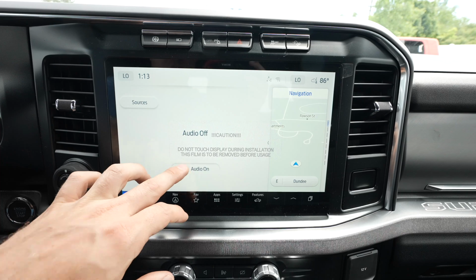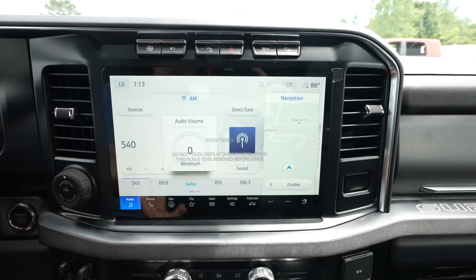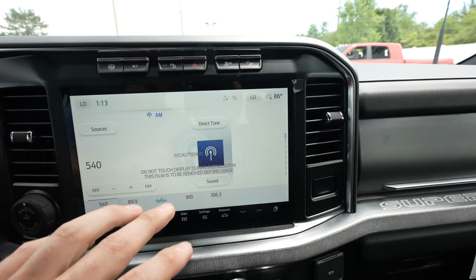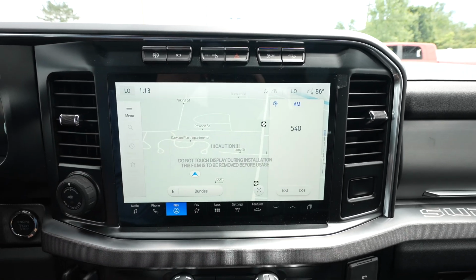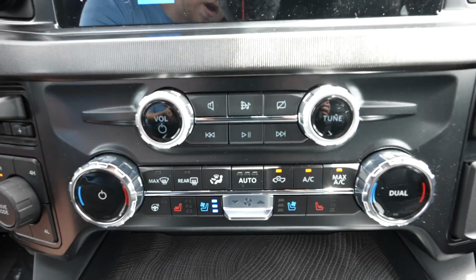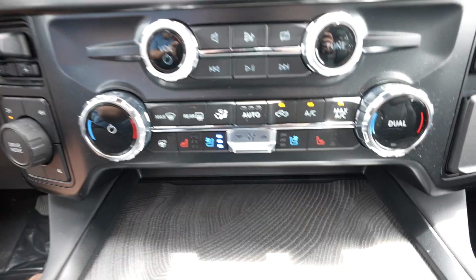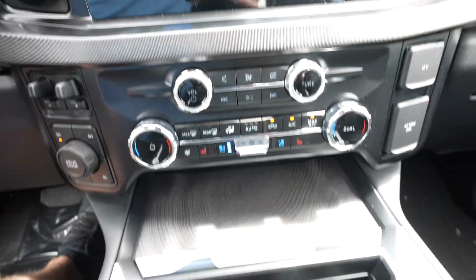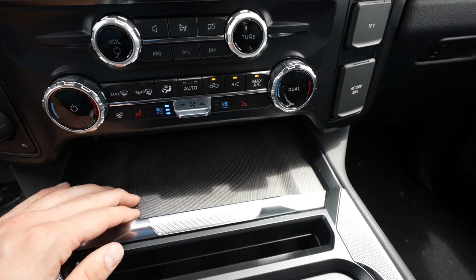So right now we have the audio off. Turn it on. If you want to flip the card system, you just push the navigation or whatever over here, and then it will transfer it over to the main screen. Very, very cool. Underneath that, you have your physical buttons for the radio, and then under that you have your dual zone climate control with heated and ventilated seats. I love this wood grain looking trim throughout.